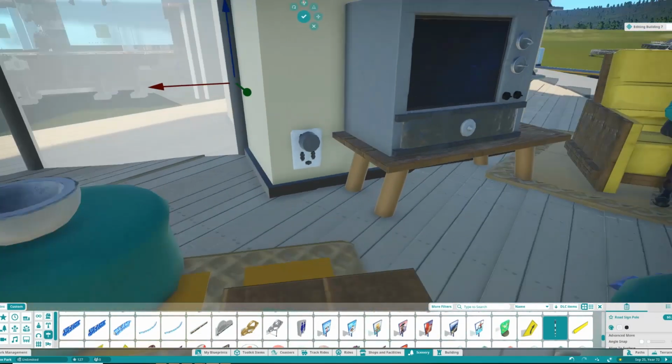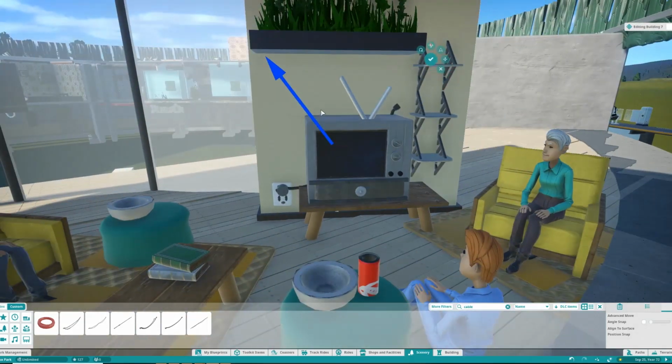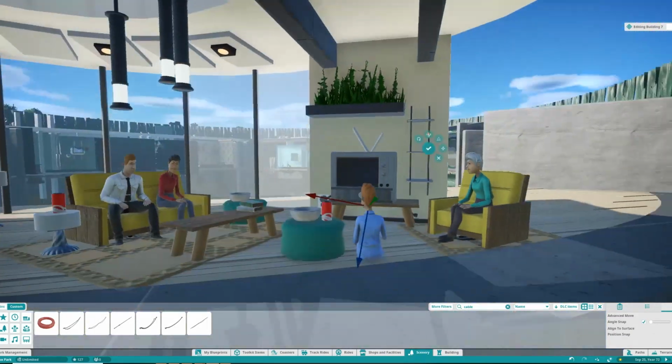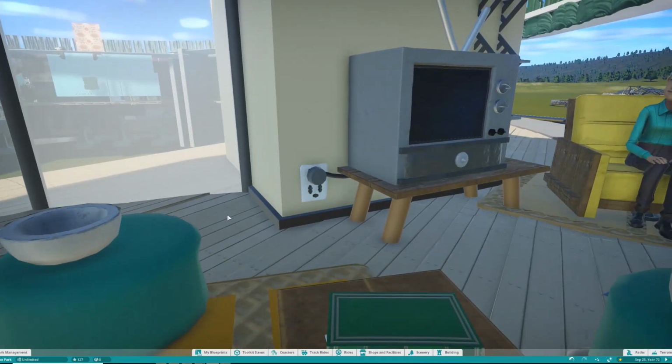This is a fun thing I made, these little power outlets. And then I just hooked a bunch of the appliances up. So here you can see me plugging in the TV using this wire, which is an actual nightmare to try to get it to look right. But eventually we get it. Kind of just had to hide it into the wall a bit.